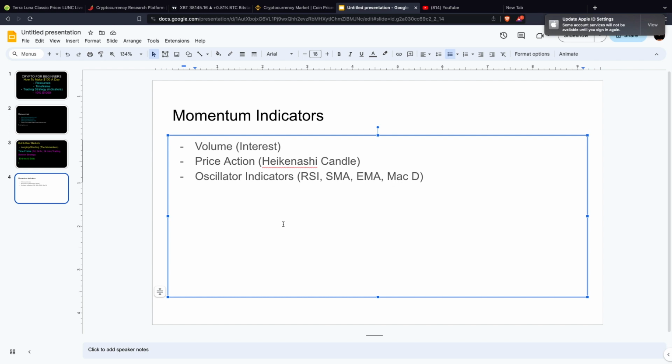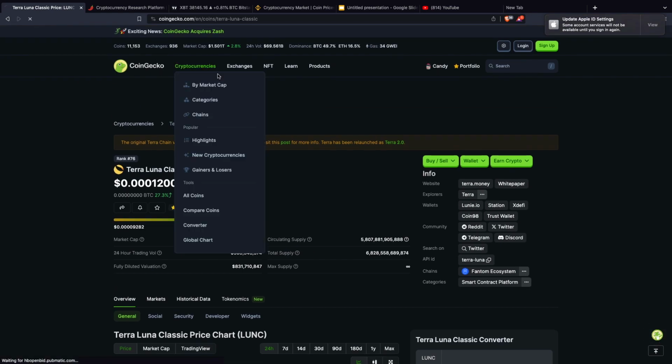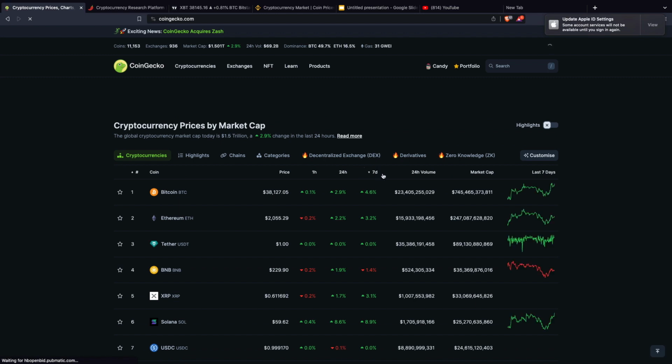Now, how do you get to use this information? Basically, you go back to your aggregator and look out for the coins that have been doing very well and the coins that have been gaining momentum. If you take a look at this particular ranking system, you look at the time frame.